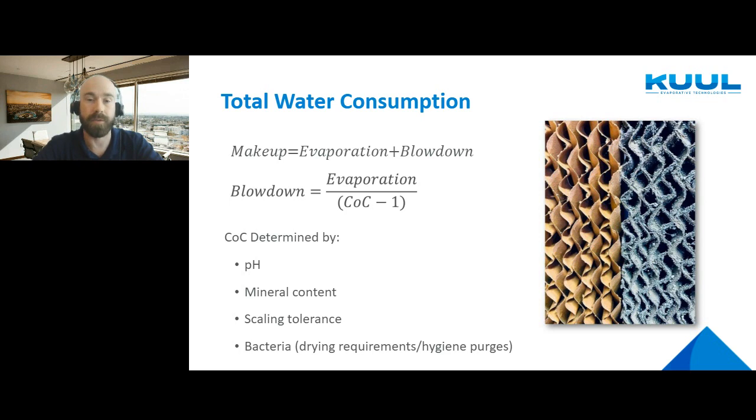So maintaining all those values to the recommended levels is going to optimize not only performance, but also the life of the media. The COCs, or cycles of concentration, some of the factors in determining that COC number would be pH, mineral content, the scaling tolerance, and also bacterial requirements. So this is very important to understand when we get into the TC 9.9 discussion. So Sean's going to circle back to this and what total water consumption means when talking about the TC 9.9.